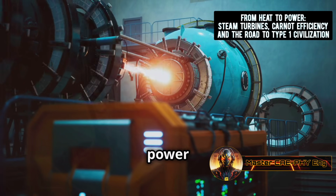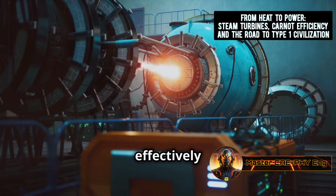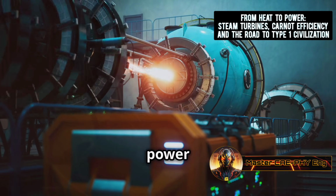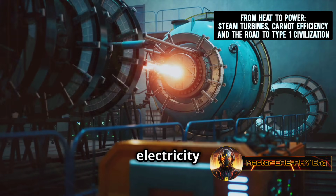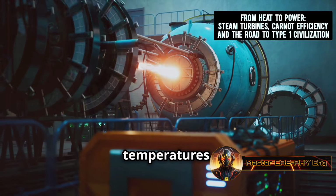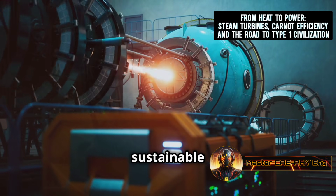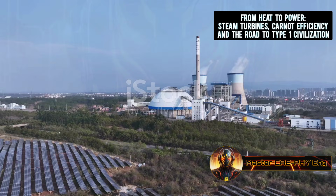In geothermal power plants, the naturally occurring heat from the earth can be harnessed more effectively using ORC technology. Similarly, solar thermal power plants can benefit from ORC by converting the collected solar energy into electricity even at lower temperatures. By integrating ORC systems, we can make significant strides in sustainable energy production and reduce our reliance on fossil fuels.